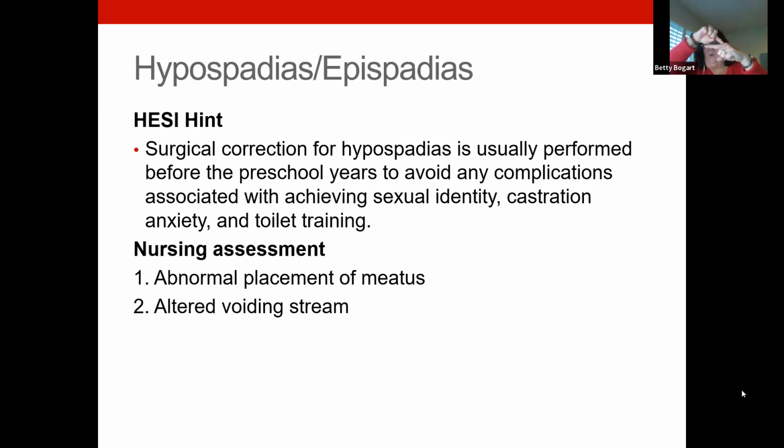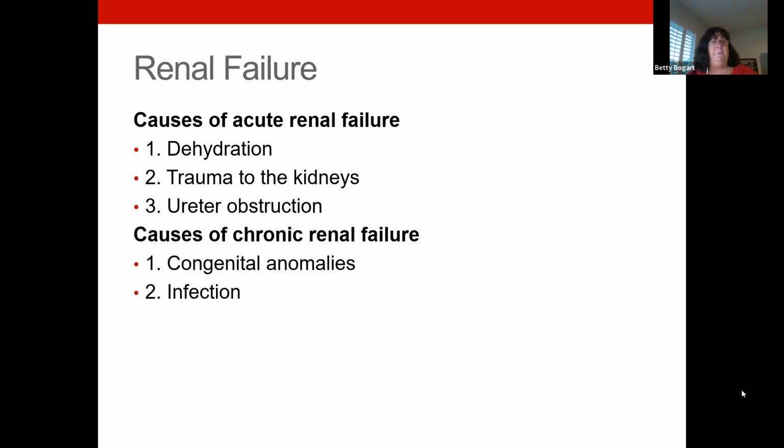Epispadias is on top somewhere. And usually before potty training, if they tried to do it by then, is to do a surgical correction. And they use the foreskin as plastic closure. They create a lumen. They put a catheter there to open it up. And all we need to do is keep that catheter inside the diaper. We don't do anything. Don't touch it. Don't roll it. No ointment. Nothing. Leave it alone and just let it drain. And they usually about 10 to 14 days take it out.